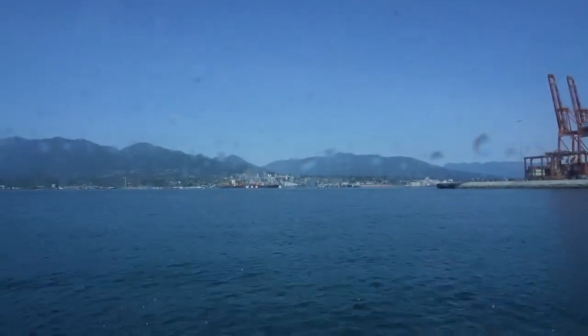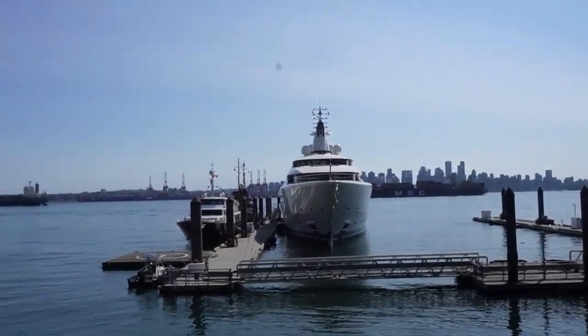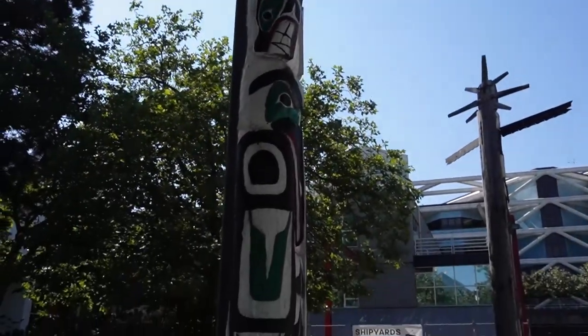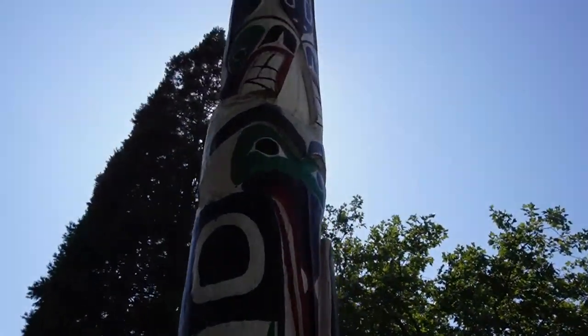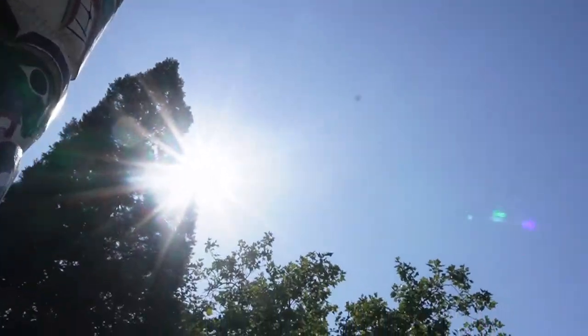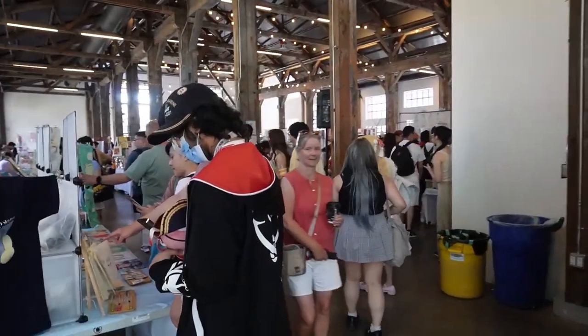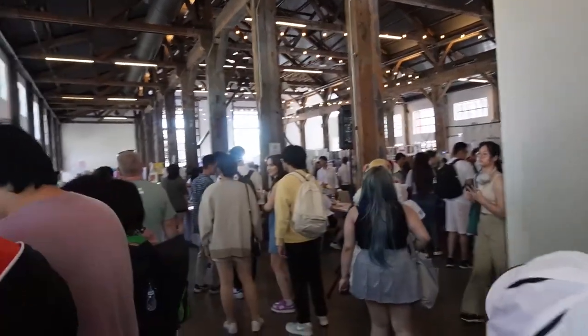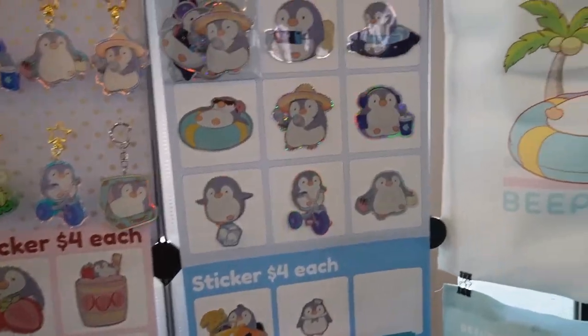The quick boat ride to North Van was really fun, and you can see a really good view of downtown Vancouver from North Van. We had so much fun going through all of the stalls and checking out the artists and cosplayers. I spent more money than I was expecting, but there were some really cool things.